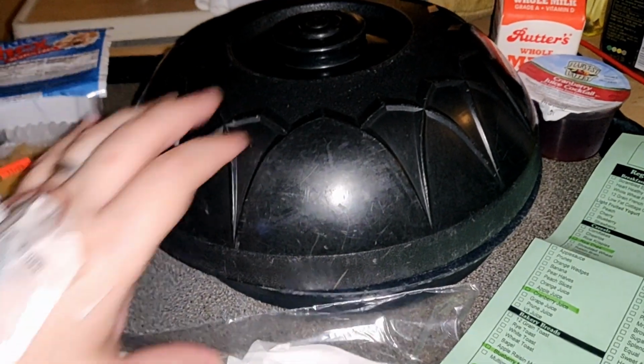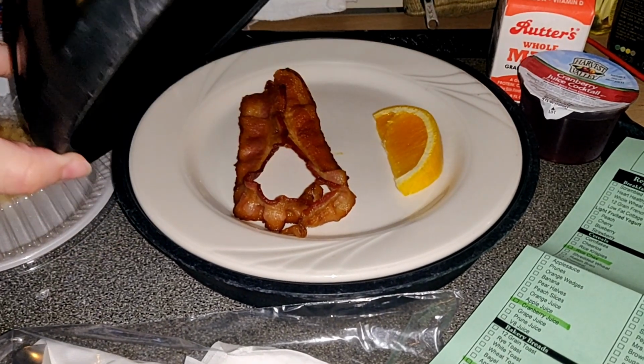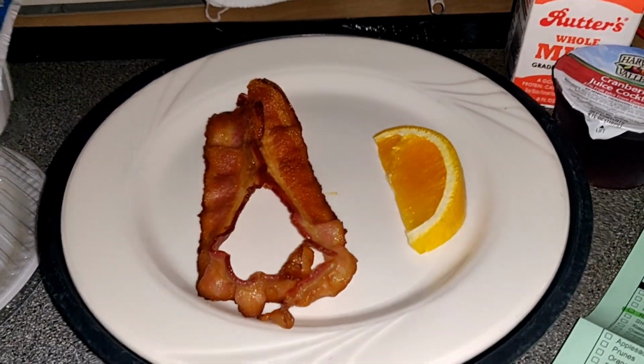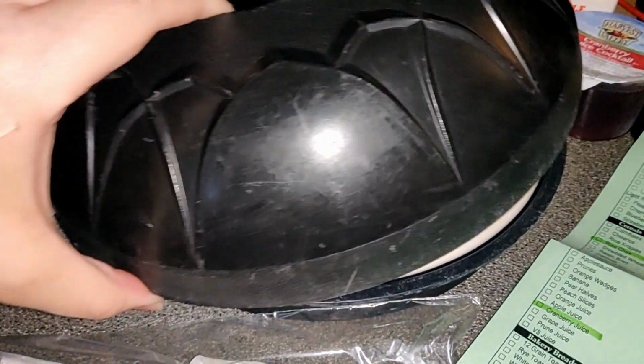So we're trying out some of the new hospital food that they're allowing me to have, and I just opened this up and saw bacon. I just find it funny that they had its own little tray with a lid to reveal the holy bacon of hospital food. It cracks me up.